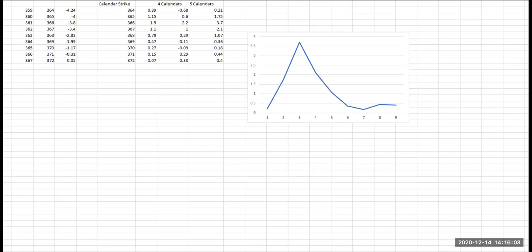How much margin are you needing for these 1-5 spreads? Generally about 10 grand. So when you grow your account to 25, 30, 40, $50,000, somewhere around there, you can start doing one of these.